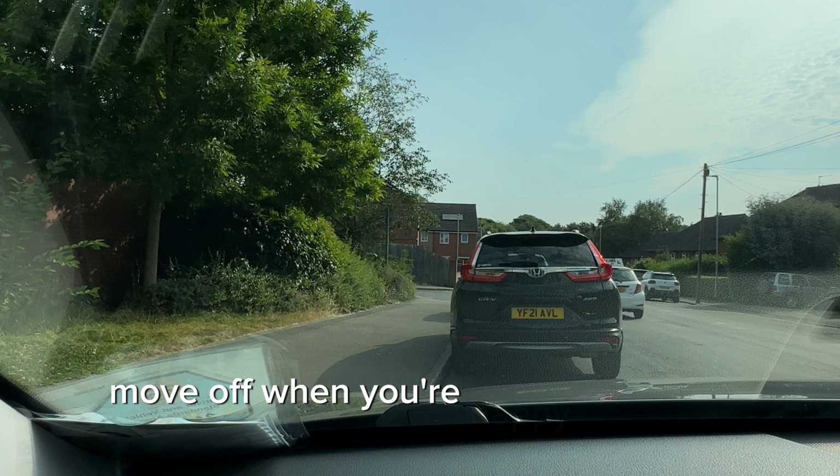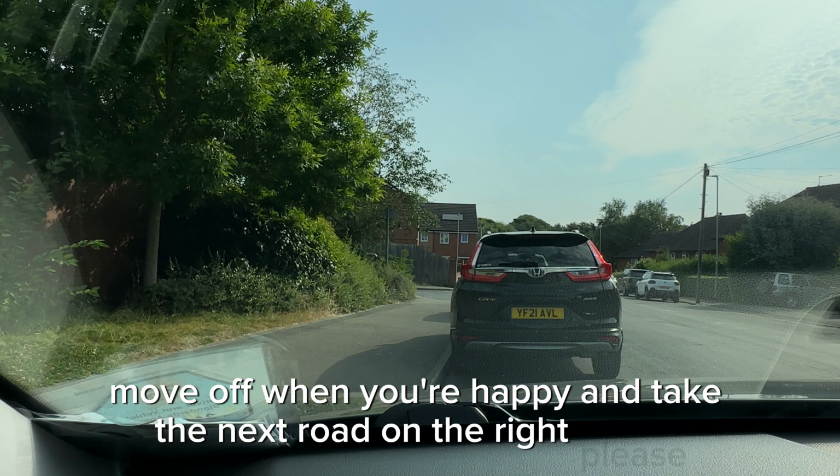Okay, so what we need to do now is go over your manoeuvres. We're going to move off when you're ready and take the next road on the right. We're then going to do a couple of park up on the rights as well, okay? So get yourself ready, move off when you're happy, and take the next road on the right, please.